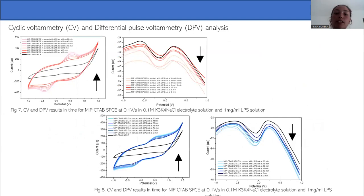Further on, the sensors were subjected to cyclic voltammetry and differential pulse voltammetry tests. These were the preliminary ones. Several CVs at 100 millivolt scan rate were performed for both MIP and NIP sensors in a solution of 0.1 ferricyanide, the sodium chloride electrolyte solution, in the presence of 1 milligram per milliliter LPS solution at different contact times, which shows anodic and cathodic peaks that become more obvious with the increase of the contact time.